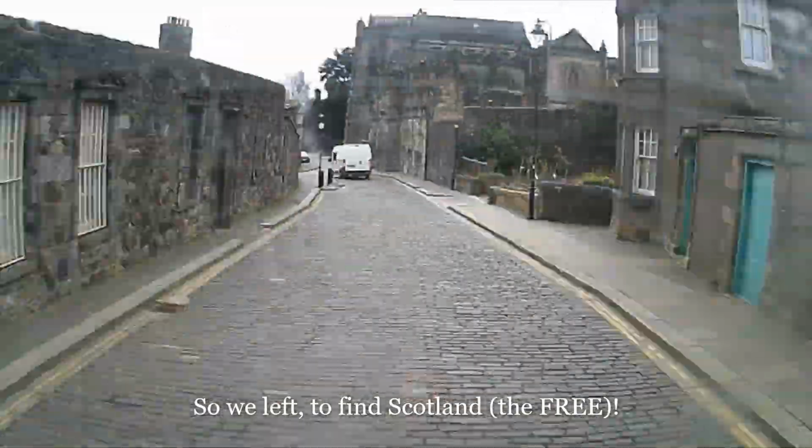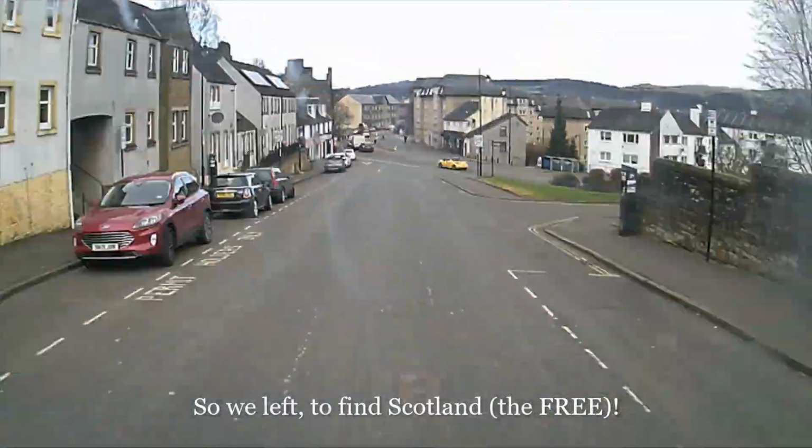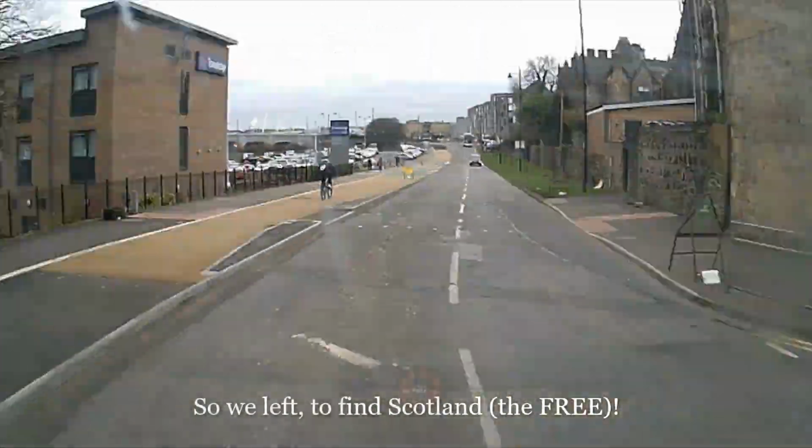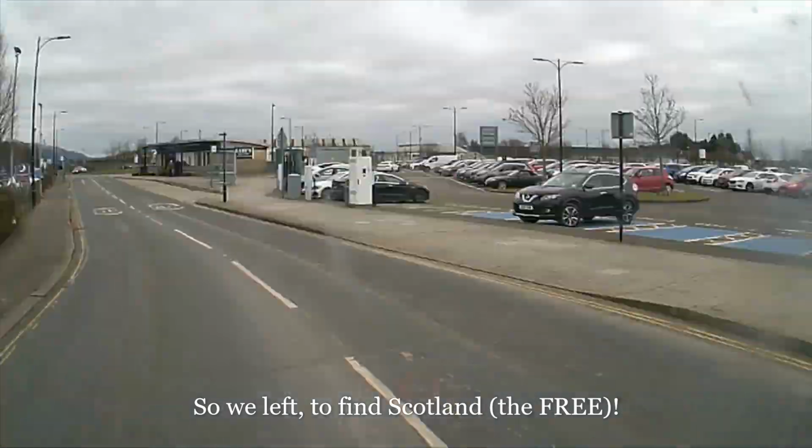So, after being turned away from yet another car park, just like we had in Edinburgh, we decided to actually not bother stopping in Stirling, and we took our business elsewhere.